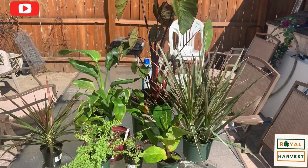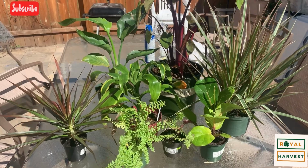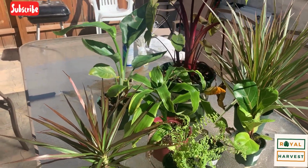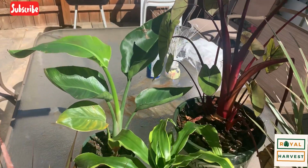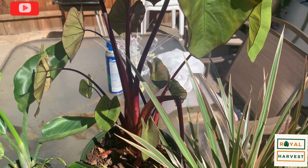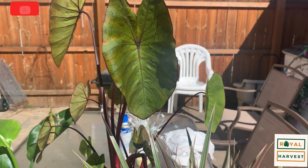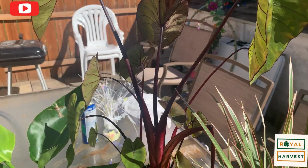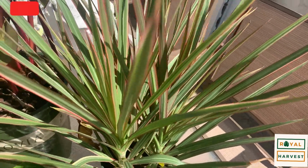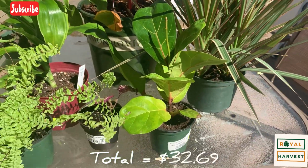And here are all of the beautiful plants that I was able to catch on my plant haul for today. Very, very beautiful plants. I love the color of each and every one of them. I love each and every one of them individually. I cannot wait to name them. I cannot wait to repot them and to see how healthy they get within the next few months to a year. So I'd love for you to join this journey with me.